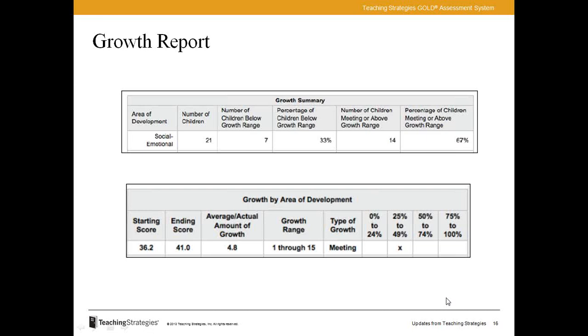We've got a couple comments. It says that reports that give data by the area of development, for instance, social emotional, are not very helpful. There are too many factors in the social emotional area, and we need to know what specific areas children are growing or not growing in. For instance, they'd like to know how many children are at level 6 for 2A. So they need something more specific than the area of development.